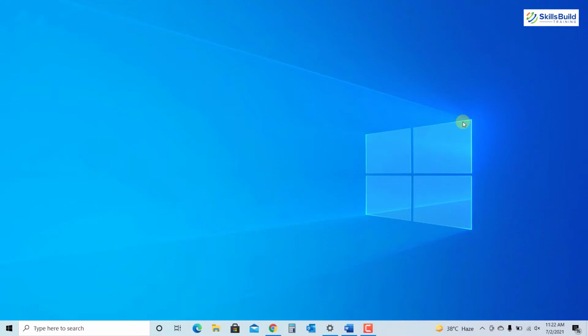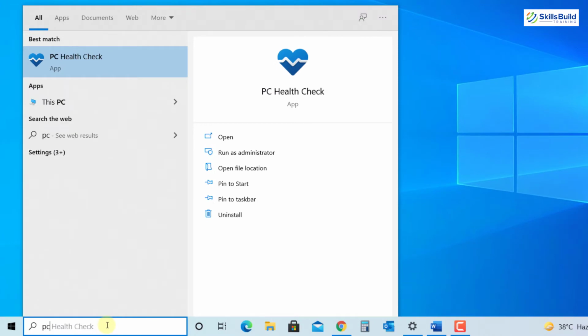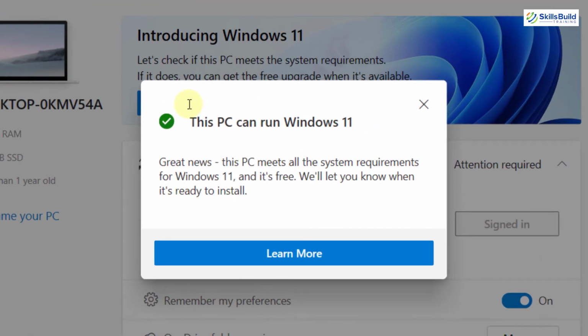Now I am going to check whether my PC can run Windows 11 or not. For this, you need to search here for PC Health Check. This is an application from the official site of Windows 11. Here you can see, you can check if this PC meets the system requirements. If it does, you can get the free upgrade when it is available. So now click here on the Check Now button, and here you can see, great news, this PC meets all the system requirements for Windows 11 and it is free. We will let you know when it is ready to install.